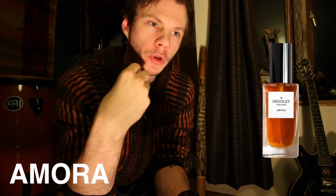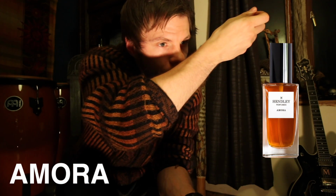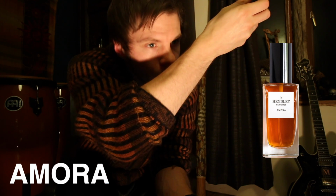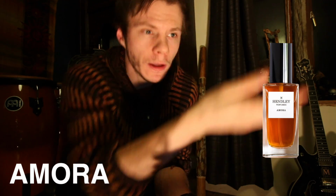So Amaura opens up really beautifully. It has this strawberry opening, or it smells like mixed fruits and candy, and a very pink strawberry-like smell. It's not overly sweet, but it's definitely a sweet candy kind of vibe. Now I smell it again, it almost has cherry nuances, like maybe a mixture of strawberry and cherry.